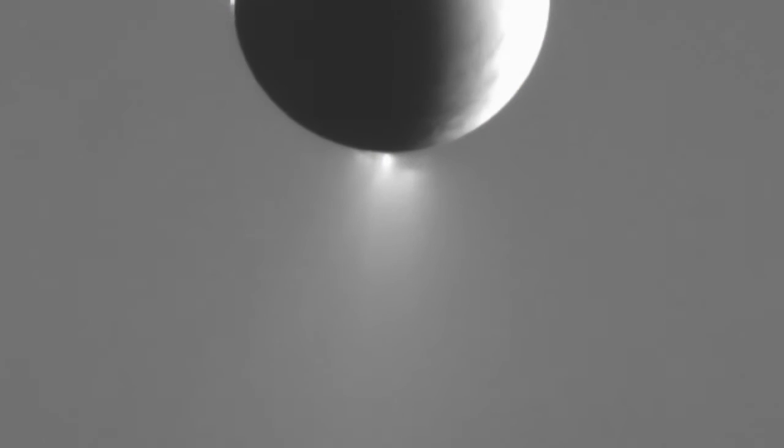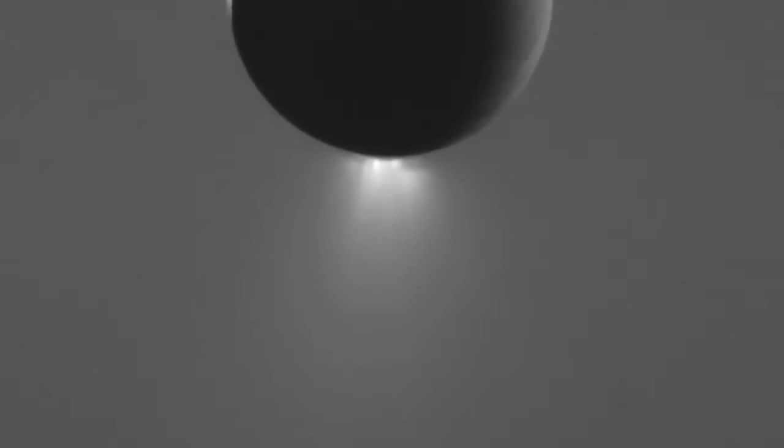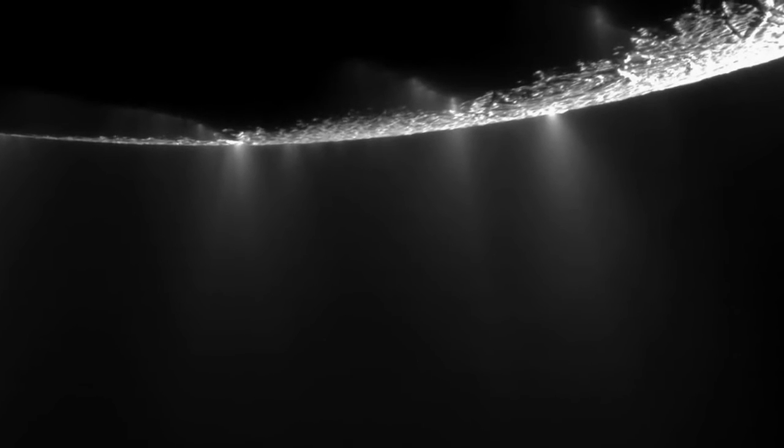Life needs 3 things, right? It needs water, it needs chemistry, and it needs energy. And right now, some of these lines of evidence are telling us that Enceladus has these 3 things. We see some salts, but most importantly, we see organic molecules, things like methane. We also see CO2, ammonia.